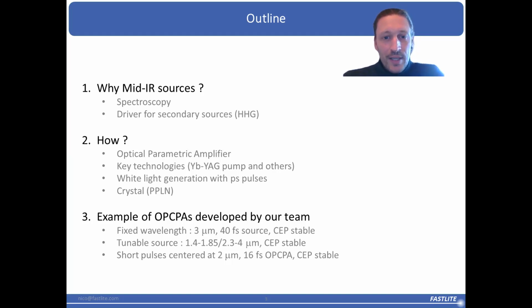After that, I will discuss in a bit more detail how we make such sources. For example, one of the most important things to me is the fact that we self-seed the OPA with white light that is generated with the pump pulse, which is a picosecond pump pulse. Then I will discuss funny crystals, periodically poled lithium niobate, that are maybe not so well known in the community. And of course, to finish, I will show you some examples of OPCPA we developed in our team.